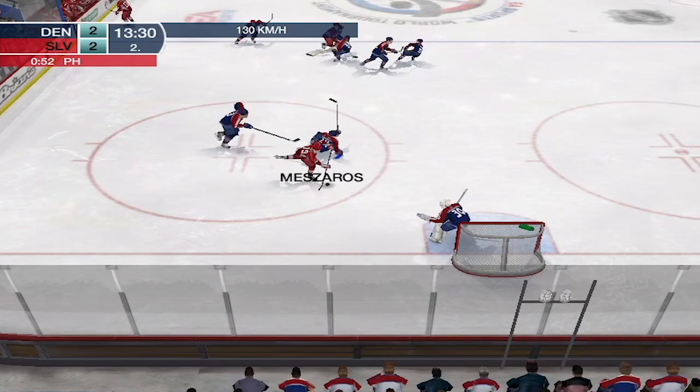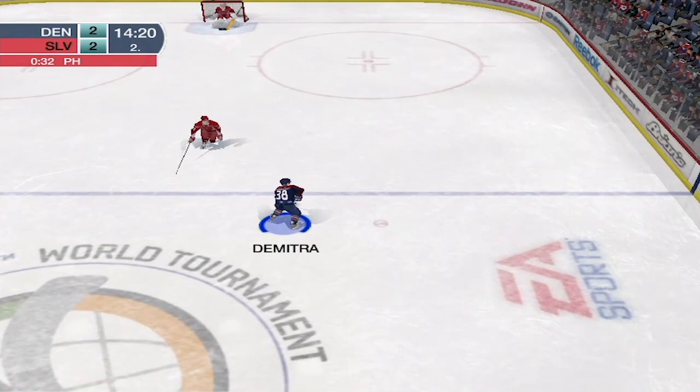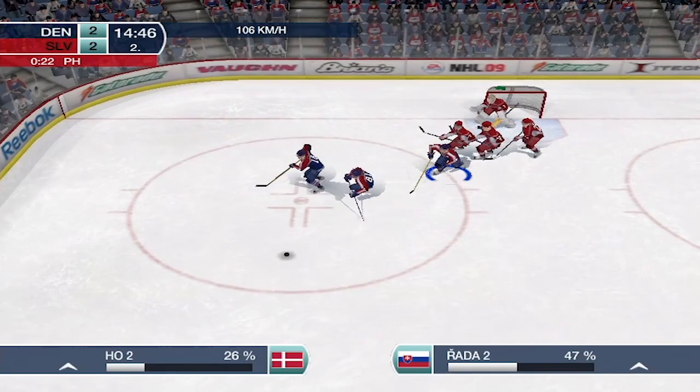Here's another shot. Shoots the puck. Fearlessly blocked. Chatan. He passes the puck to Dimitra. Here comes Dimitra. Saved by Christensen. Dimitra levels him. Grabbed by Slovakia.